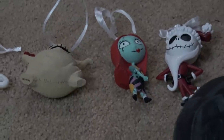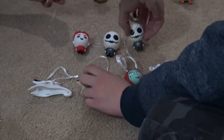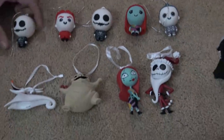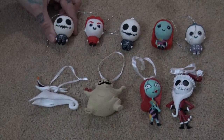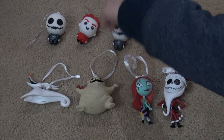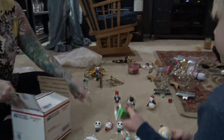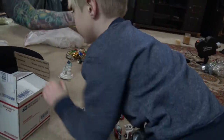We don't have... But, and then we have these little guys. We have two doubles of Jack. Why is Jack the same color as you? He's white, like a bone. Do you know why I got these out like this? To put on a tree, number one.